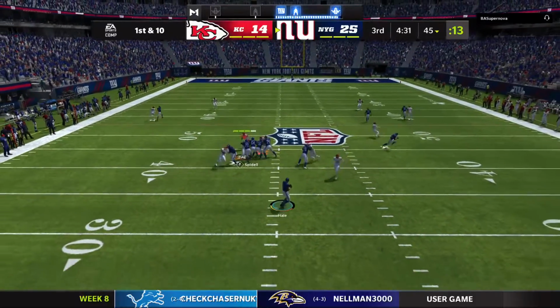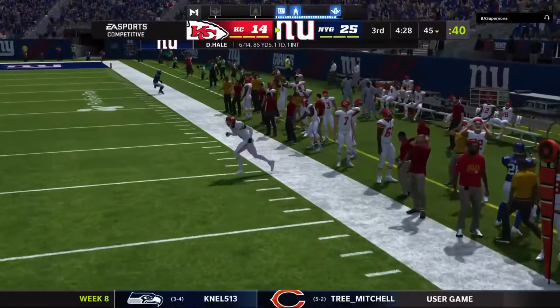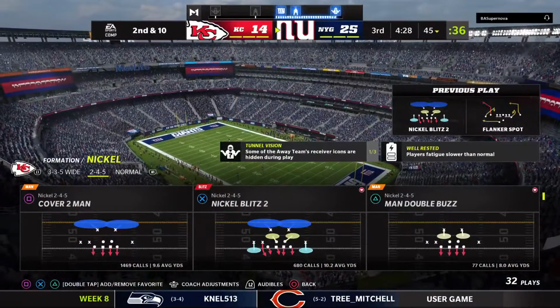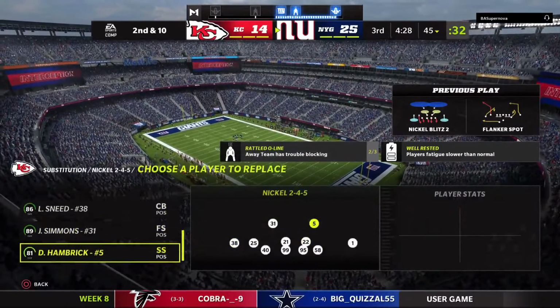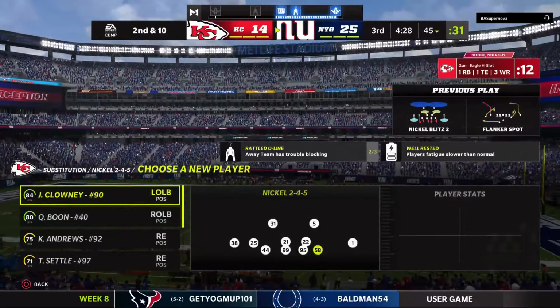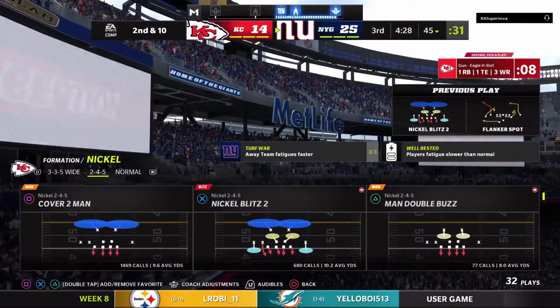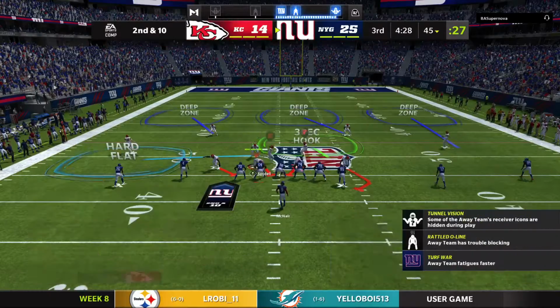On 1st and 10, Hale. And incomplete. So many times we've seen him try to escape the pocket and do something with his legs, but in this case, the pressure was too intense and he made the wise choice to just get rid of the football and make sure no one was going to get it. So now 2nd and 10 after the incompletion on 1st down.